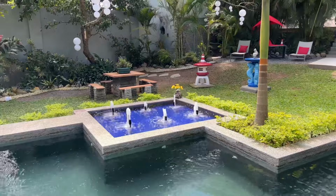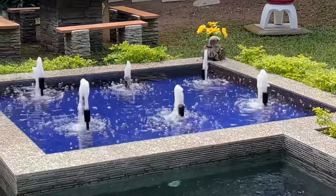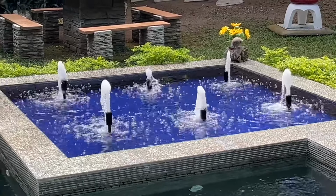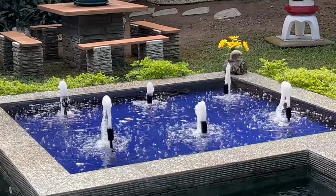The other feature of this pool is that fountain that's there, and that's just to create the sound of water, so you feel like you're in a very relaxing space.